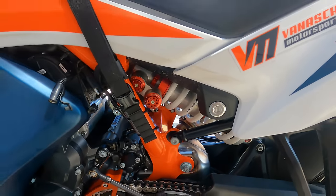So the Wings exhaust is a great exhaust manufacturer. Full titanium, very lightweight, sounds awesome, has adjustable inserts to tune the sound. So I really like having that. You can see here the side of the engine, oil sight glass, passenger pegs.